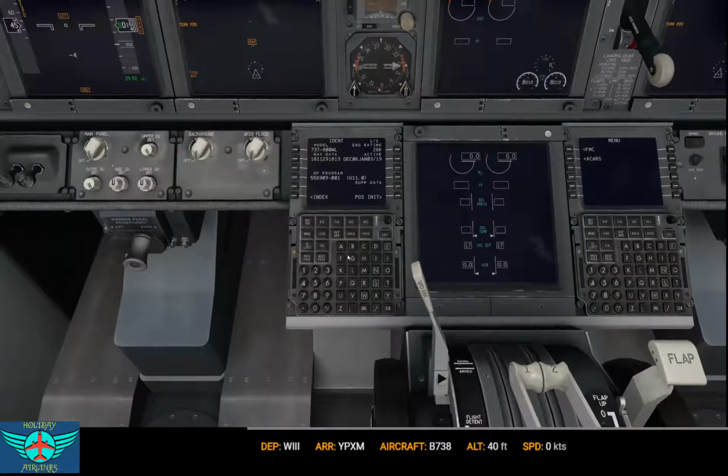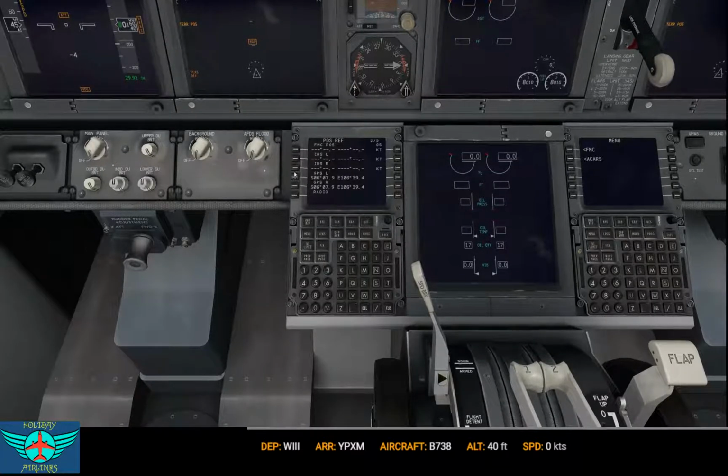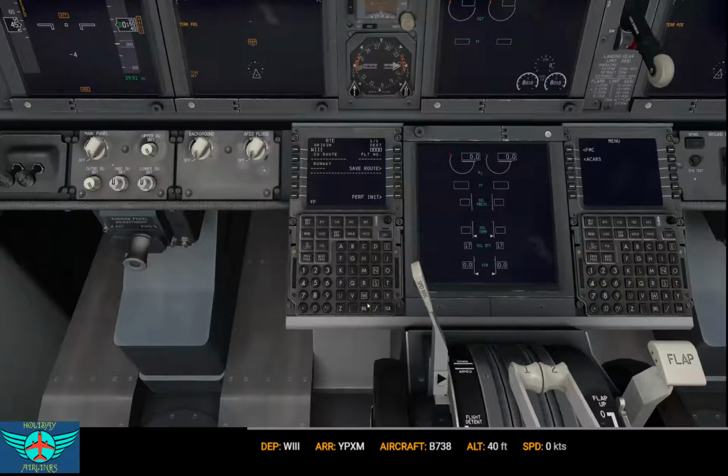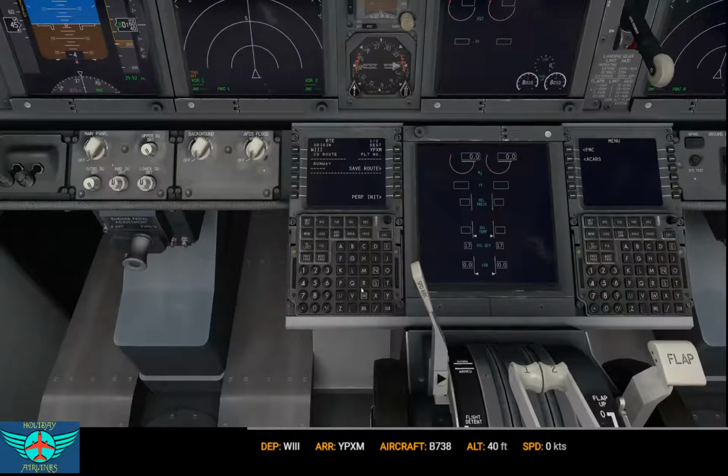Go down to the FMC. We are currently sitting at Whiskey, India, India, India. Grab the left GPS, plug that in. Whiskey, India, India, India to Yankee Papa, X-ray, Mike. Let's see. Today, there is no direct routes there from Jakarta. It's just the closest airport I can find that I wanted to fly from to get a quick flight in today.